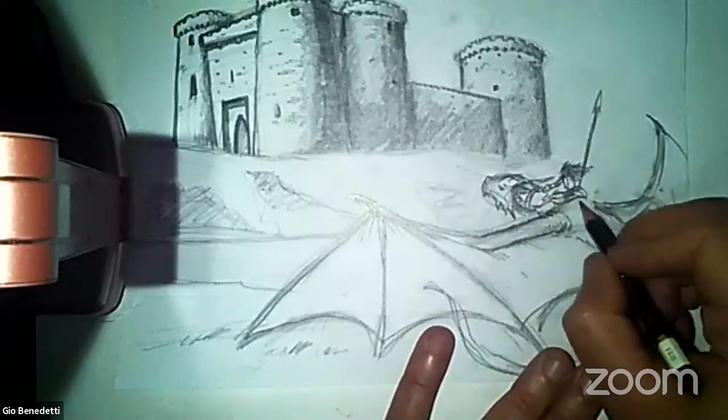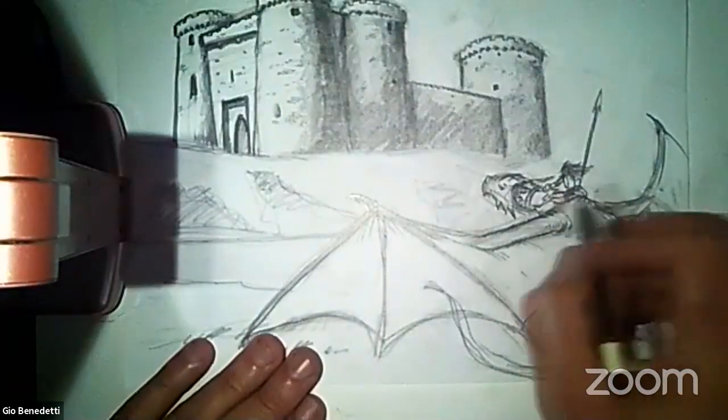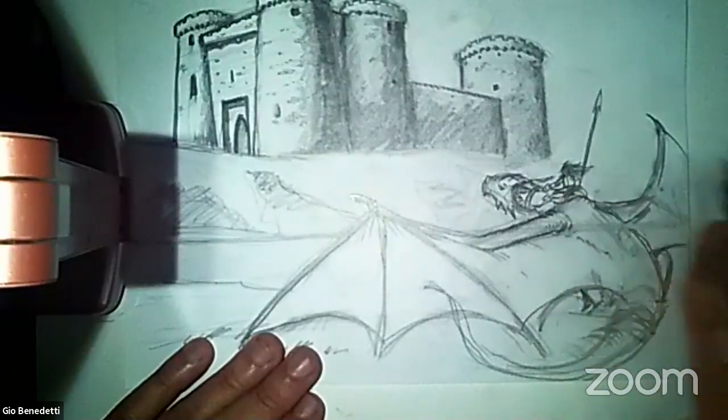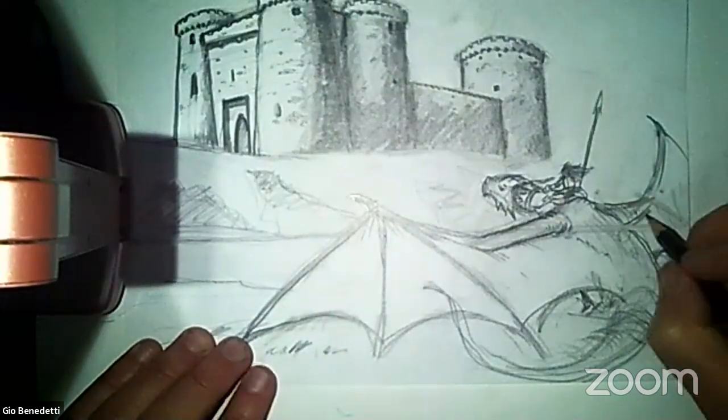Yes. All right. That's enough for now. That's enough for now. I've got to stop myself when I get into my teeny little drawing world. Teeny drawing world. Okay.